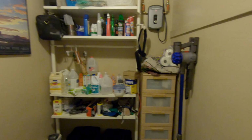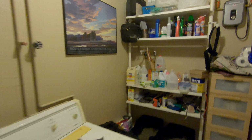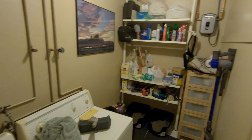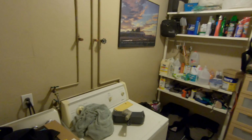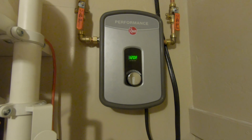Sweet. It's a week later, and man, does this room look so much better. Just such a better use of space. Getting rid of that gigantic hot water heater, I was so happy about that. I still have to paint those things. But anyway, there it is. And here's what it looks like running.